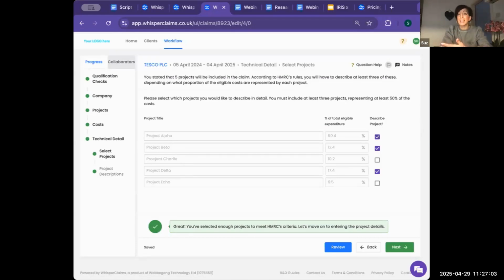The final part of your journey is to identify which projects you're going to write up to satisfy HMRC's additional information form that Jen's talked about. During the process, we will have asked you how many projects are being claimed for, and then during the cost section, the app is going to help you to identify what proportion of spend each project represents. Once the costs are in, we present you with this table, allowing you to easily assess expenditure and how it's been distributed across the projects.